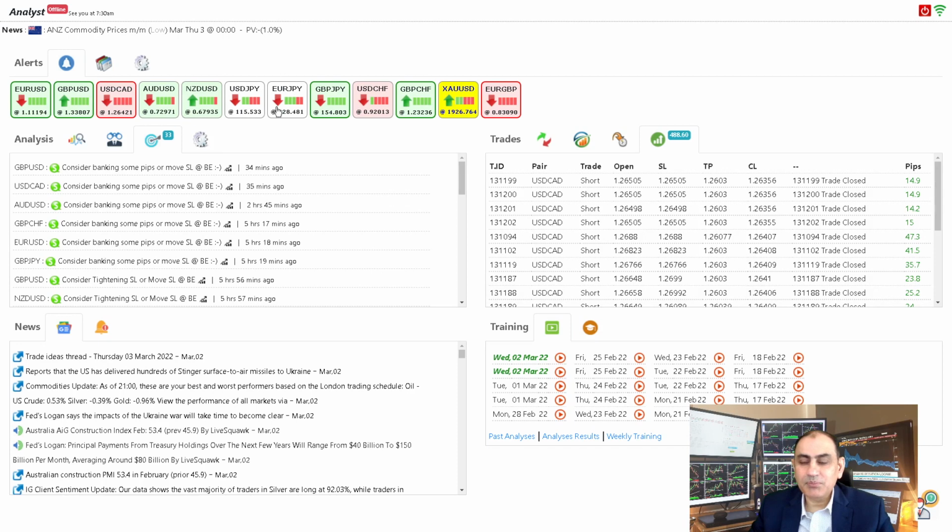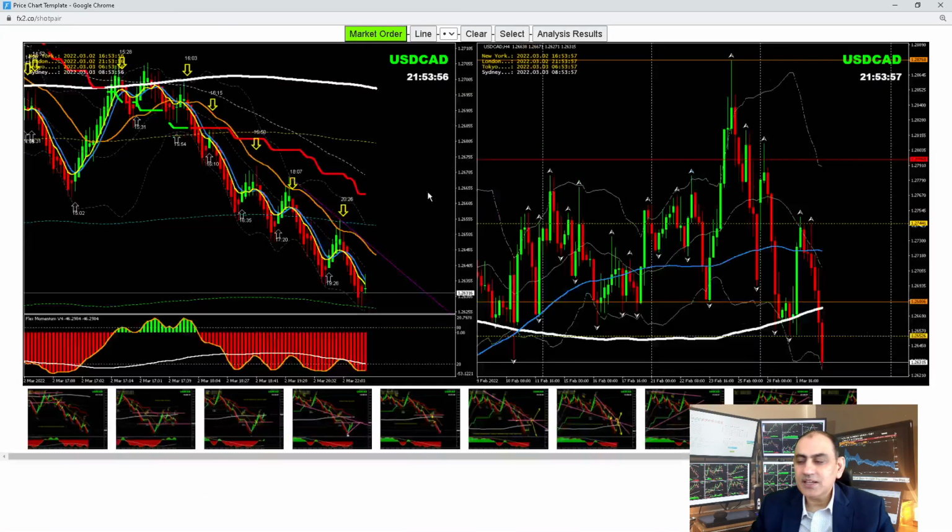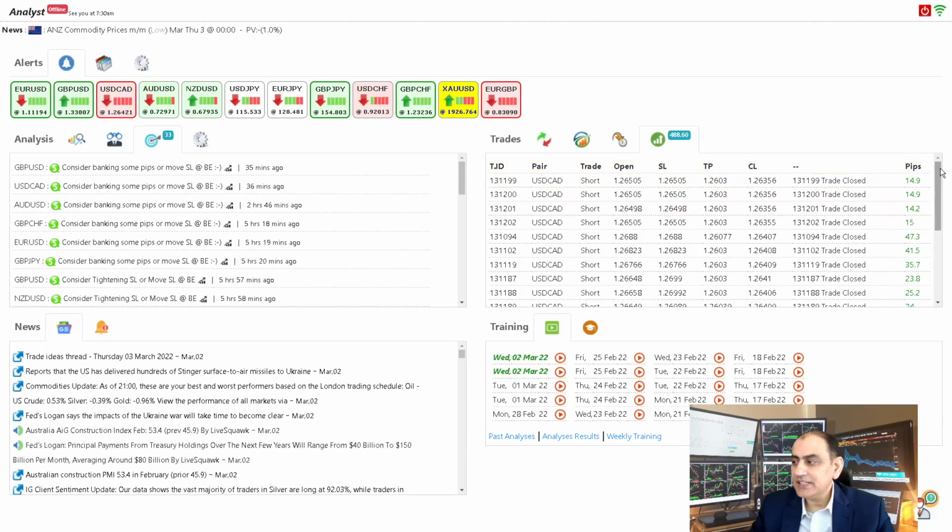Once we have the big move, with fundamentals aligned with the technical, as you can see here, then we should be taking all pullbacks. As you can see here, amazing trades, 488 pips. All of them are pullbacks, banking some profit and taking another pullback, scaling the trade. That's exactly what we trained.